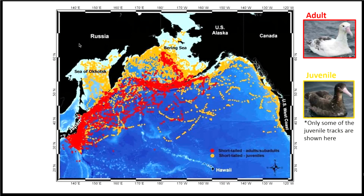And this is a map of the juvenile data, some of the juvenile data, not the whole data set, in orange, and then the tracks of adult birds tracked from their colony on Torishima in the red. And you can really see that there are some differences in these juvenile distributions. The juveniles tend to explore a much greater extent of the North Pacific. So they're in the Sea of Okhotsk, they're along the US West Coast, they're exploring farther north into the Bering Sea. And then you can compare that to the densities of the adults in these continental margin areas. As the birds are aging, they're kind of honing in on where the adults are spending their time.